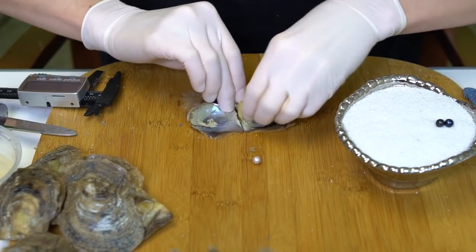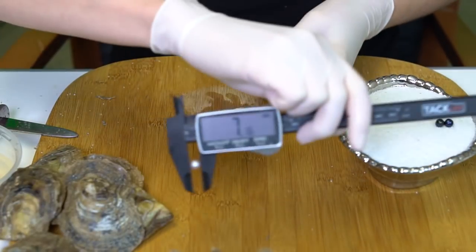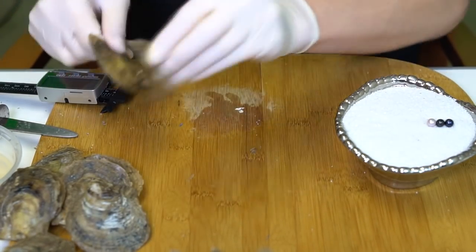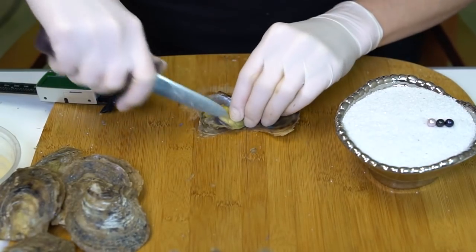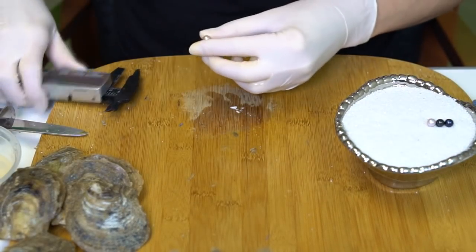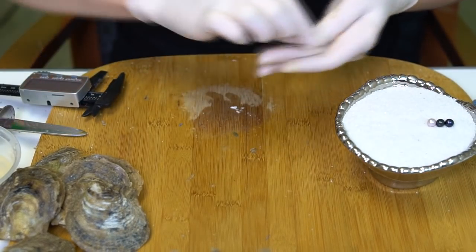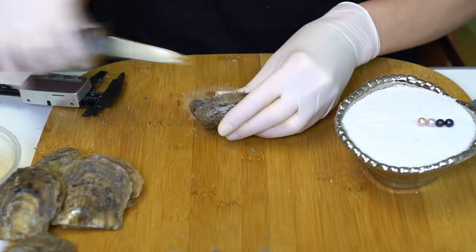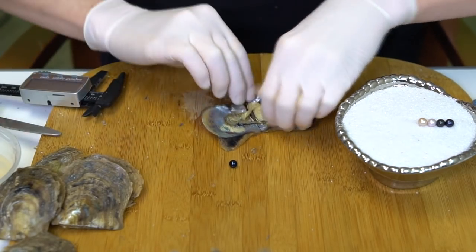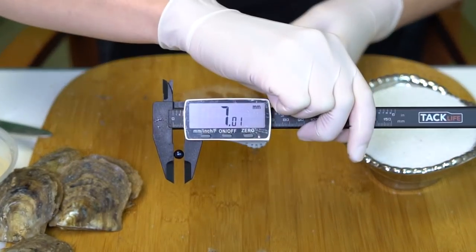Got a lavender, nice shiny one. 7.16. And a pink, really iridescent pink. Got 7.26. Ooh, we have kind of a mermaid, blackish bluish green. And 7.01.